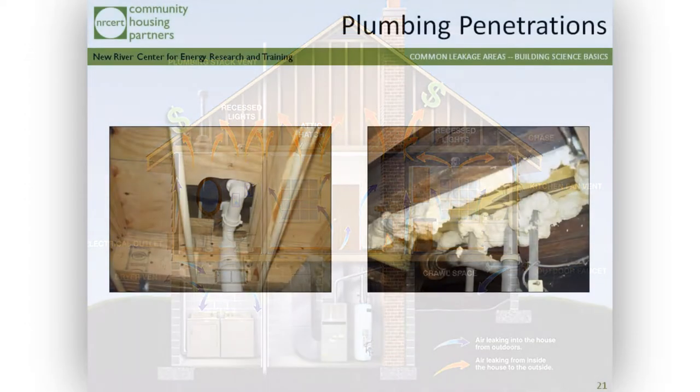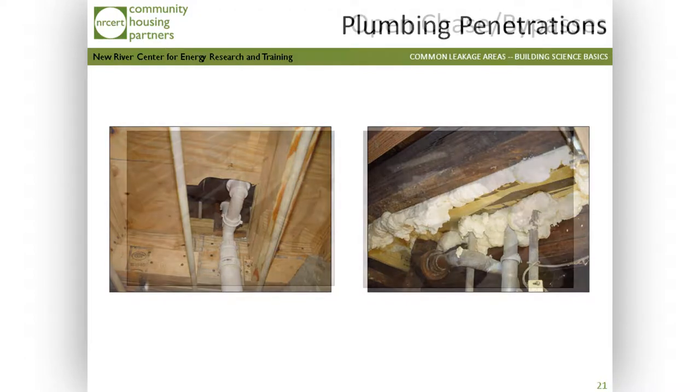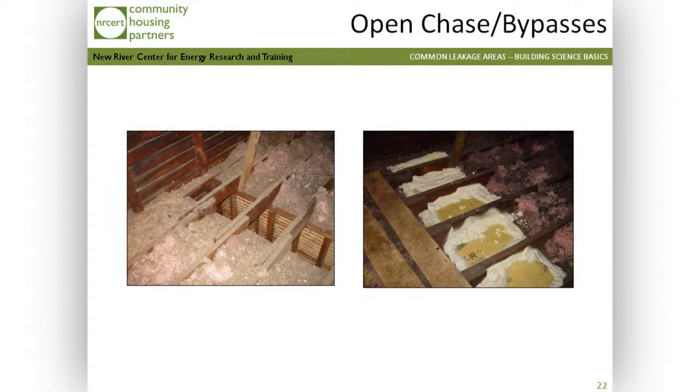Here's some examples of that. Plumbing penetration. We love plumbers. Get a chainsaw out, cut a 4x4 hole, run a 2-inch pipe. Why'd they stop with the joists? I don't know. But there are some simple fixes. Some rigid board, some two-part foam. We can fix that hole for them. Open chases and byways in the attic, we can fix that hole for them. So some simple things that you can do to tighten up this house very quickly and very simply.